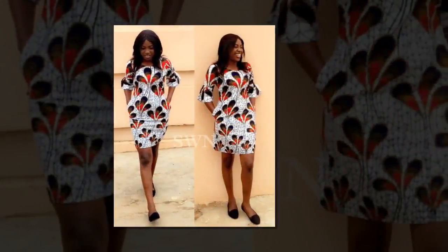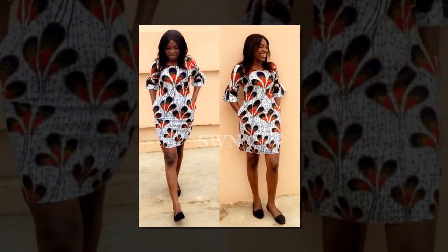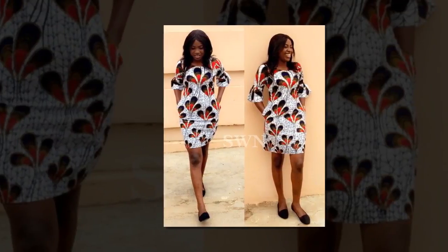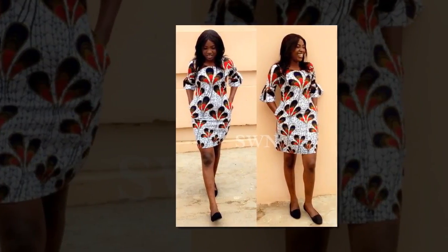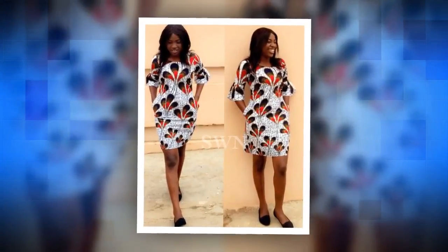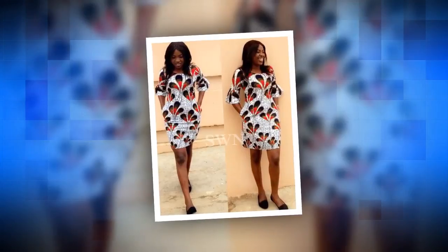Intricate designs, massive attention. The beautiful designs created by African designers using the Ankara fabric has made it one of the most sought-after fabrics in the world. Many years ago, the best that could be achieved with the Ankara fabric is the traditional Iro and Buwa.